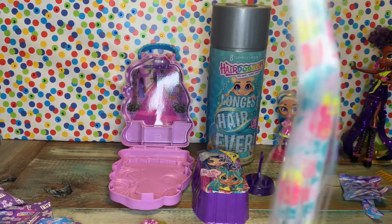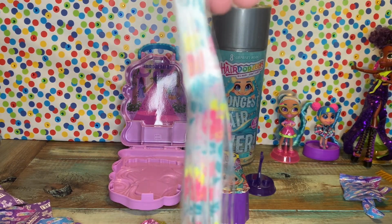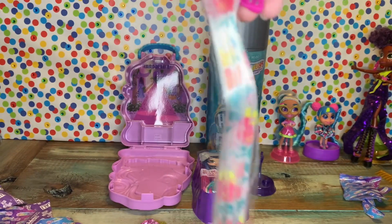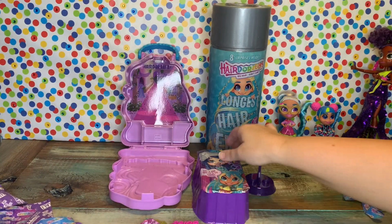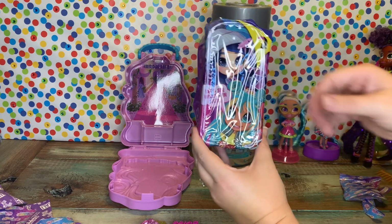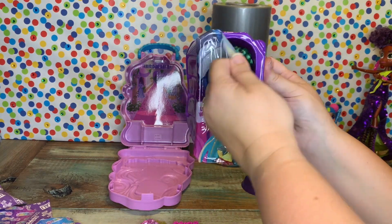It's printed with flowers. Oh, we're out of focus. Pink and yellow and green. Oh, that is so pretty. Okay, are we ready to see our girl? I know I am. Pull it down.